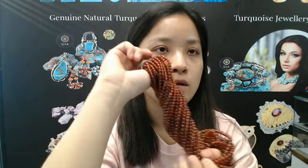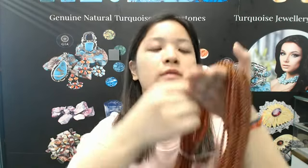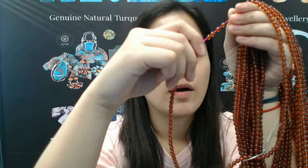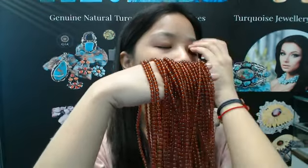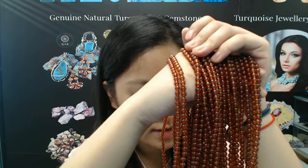The stones are natural in our company. We can provide the certifications to you. And you can see the beads are a little transparent, and the color is orange. Looks so pretty. You can make them into bracelets, or make them into necklaces with charms. Okay, dear, and that is the garnet beads I showed you. If you like it, feel free to comment here to let us know.